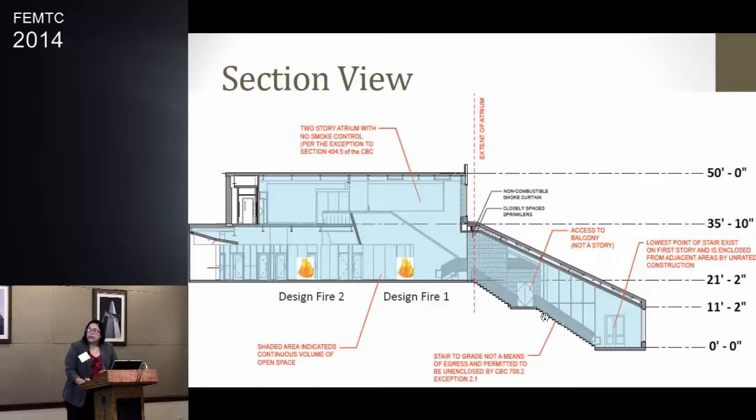So here's the open stair, and then the two-level atrium connection. This is the extent of the atrium based on where the smoke curtain is and the closely spaced sprinklers. And I'll be talking about design fire 1, where it's directly below the atrium. In my master's report, I also did multiple design fire scenarios, but we're not going to talk about that today.